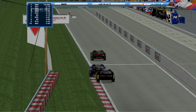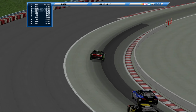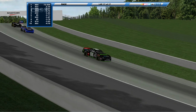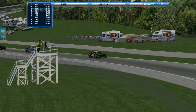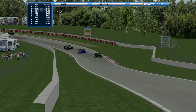Here we go. White flag is out. One more lap to go. Bates drove off a little too much there. Oaks in the 99 got held up. He's trying to make a pass. Bates chasing him back down. Gaining a little bit here.